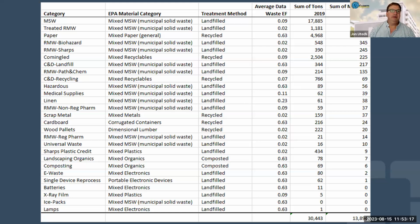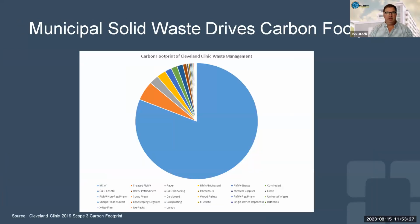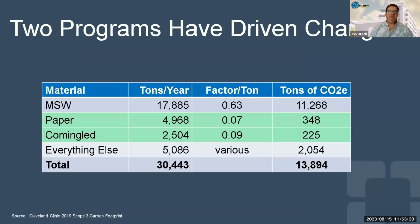Treated RMW is next, and then paper and biohazardous waste. We publish all these in our report, by the way, if you're interested in learning more about it. This is in terms of weight, though. Municipal solid waste is the biggest driver. We've got two very successful programs for getting people out of that, which is our paper program, and a program which recycles all paper and commingled.